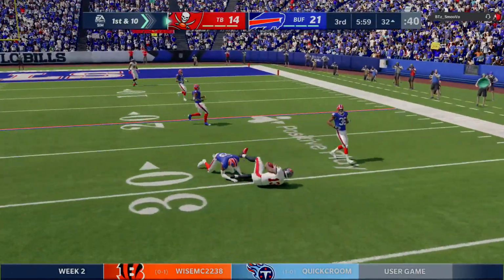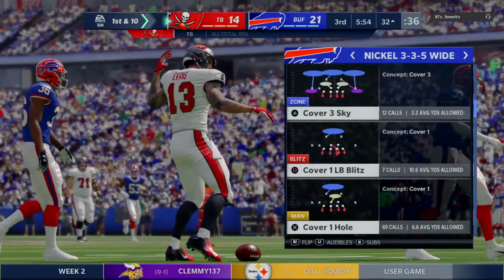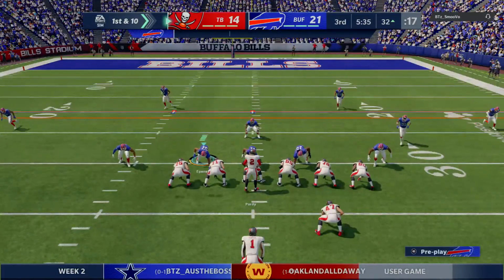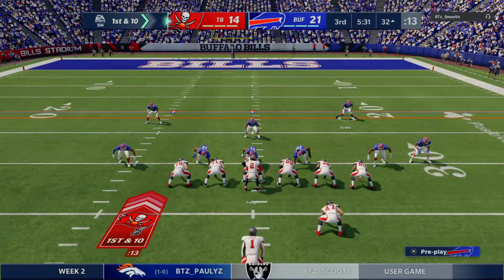There's a ball thrown right side and complete. And he takes this one down almost all the way to the 30. That one goes for 24 yards. First down. So 1st and 10 now in Buffalo territory at the 32-yard line.